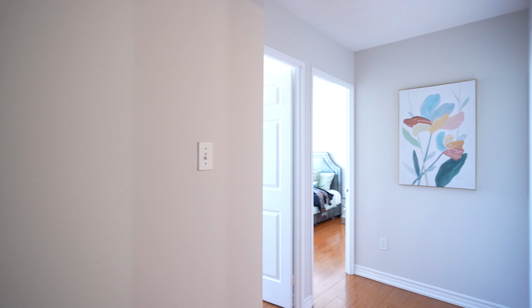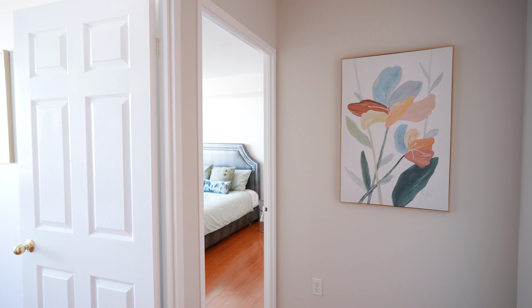As you move to the area, you are greeted by the common washroom, which is 4-piece. It's waiting for your creative touch. From here we are moving into the bedrooms. I know you must be waiting for it. Both the bedrooms come with big windows. Now let's go into our primary bedroom.